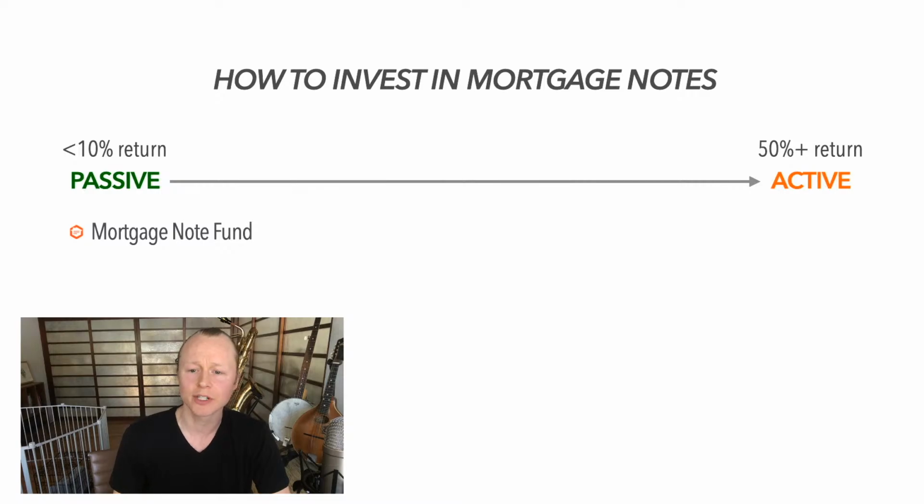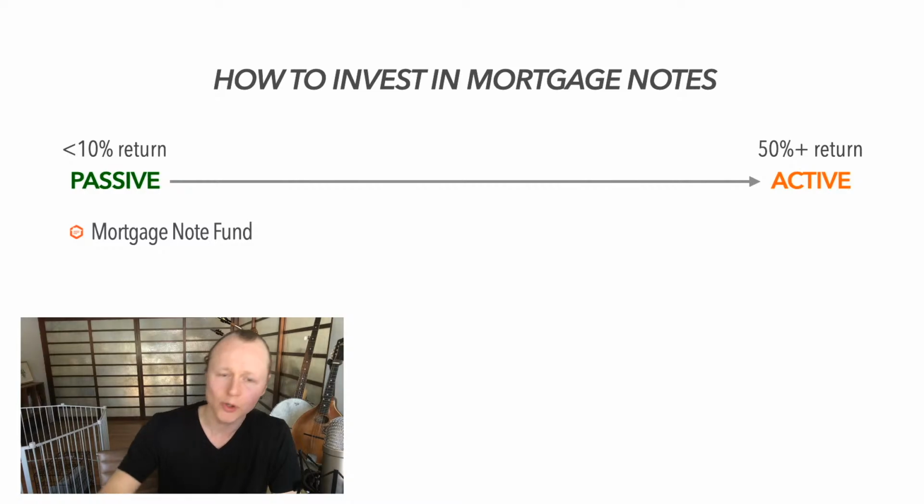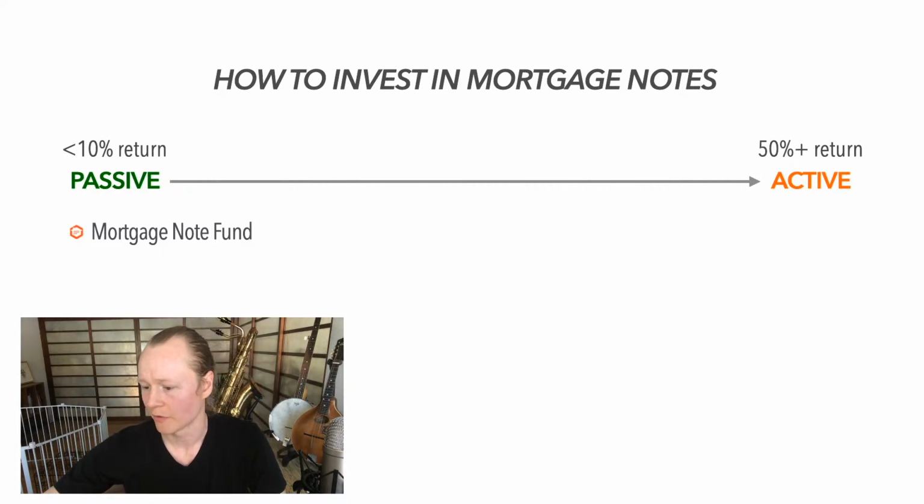So the first thing we have on the passive side is a mortgage note fund. You can invest in mortgage notes secured by a diversified portfolio if you work with a fund provider. There's a bunch of these out there: PPR, Aspen Funds. The company I work for, US Mortgage Resolution, previously had some offerings. I don't think we're raising any capital in this space now. And then others like AHP, who offer crowdfunding in mortgage notes. So that's a more passive approach to mortgage note investing.